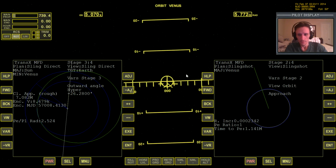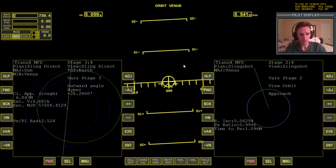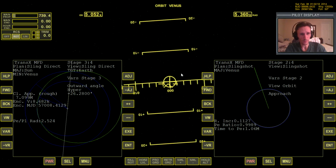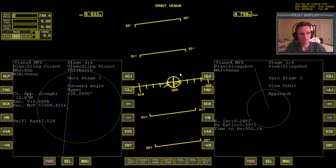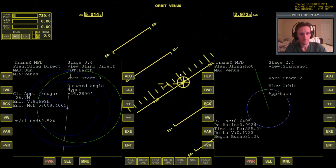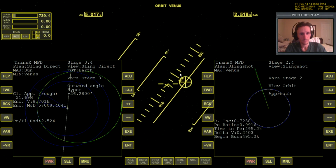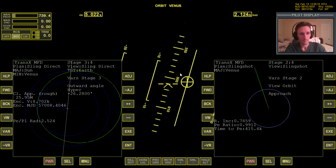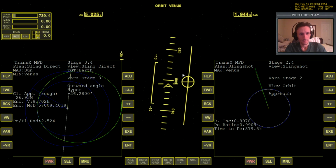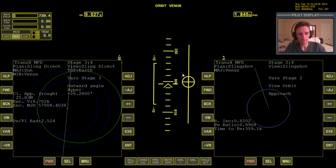Translation. Rotation. Okay, so again, we're looking at 57008, and we've got about 13 days or so. So let's get within a day or two of Venus. And we'll do a quick save, and we'll do any last refinement here if we want. Okay, we're 4 days out. So let's just do one last little bit of refinement.